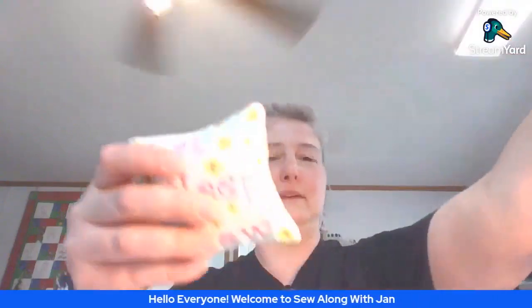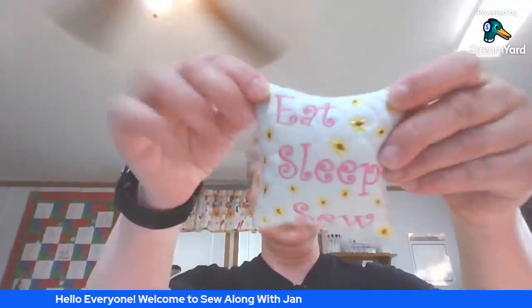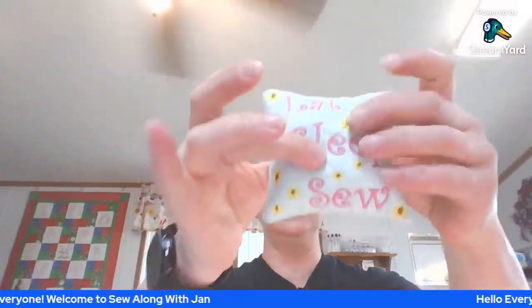So anyway, today we're going to have some fun with the software, and we're going to make a pin cushion. So this little pin cushion, let me get the glare off of here. We're going to make this little pin cushion, and I put some of those walnut shells in it. You know, I forgot to grab my walnut shells. I'll go grab them here in a few minutes.